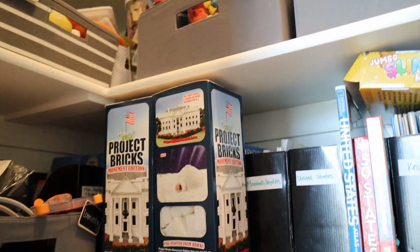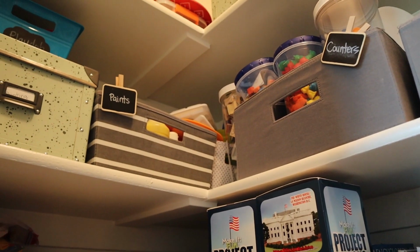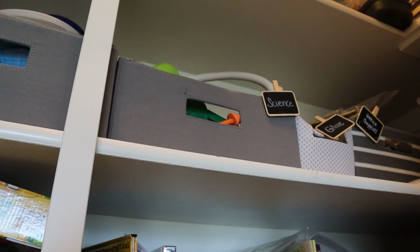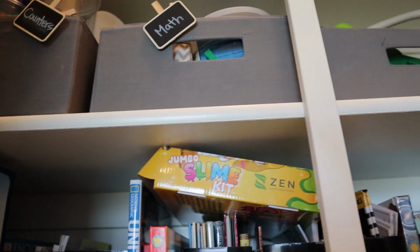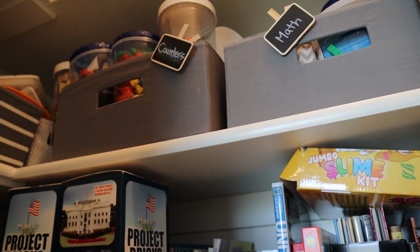The next shelf isn't as dirty. It's hard to see it in this closet. But just because it's higher, I think that's why it's not so dirty. But again, there's a few things in there, and I just need to organize and go through and make sure we have all the stuff we need for the different things.